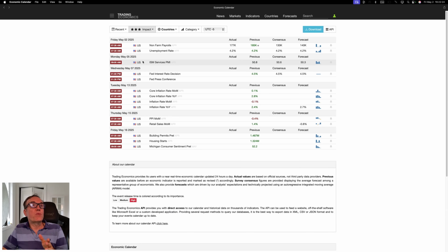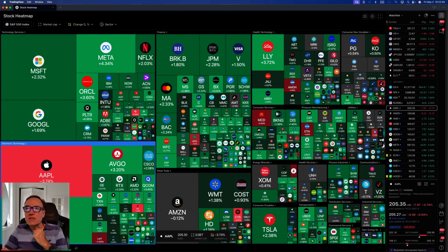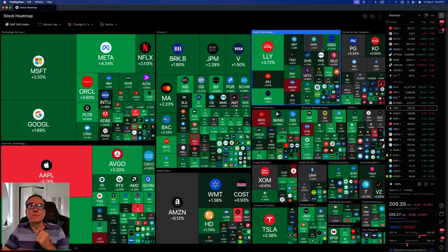Next week, what are we going to get? On Wednesday, we are going to get the Fed interest rate decision. So 4.5 it is right now. And Tuesday, the next week, we are going to get the core inflation numbers. Let's take a look at the heat map of the market. Pretty much all green, except Apple. So there must be something special with Apple today.